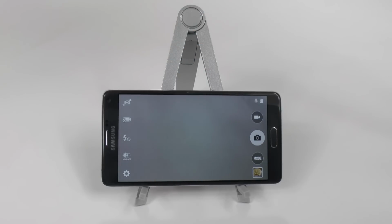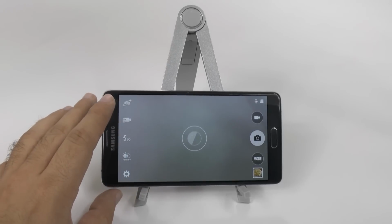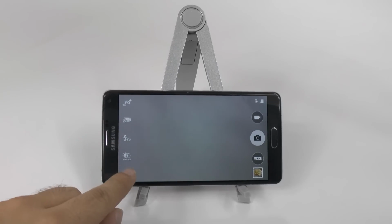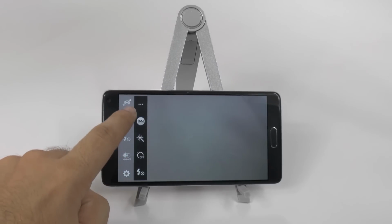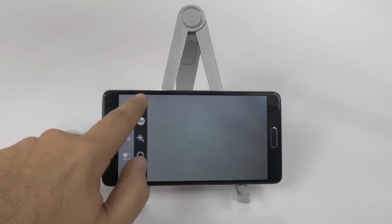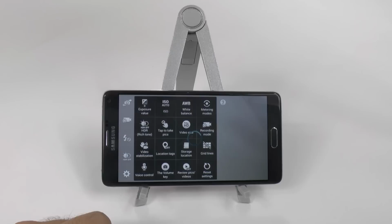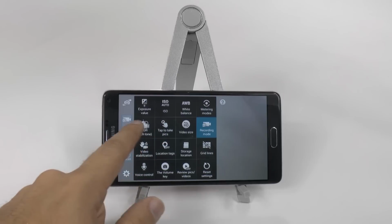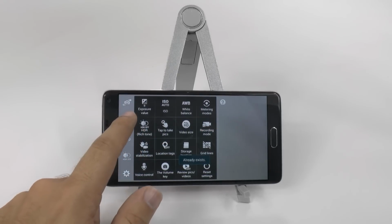The Galaxy Note 4, one of my favorite hidden features, is still something that most people don't know about but love when they find out about it, and that is filming with smooth motion. So if you go into the settings section and hit this little 3 dots, you will actually see the different types of recording modes you can do. Now for quick access, you can simply grab it as I did and bring it to the side.